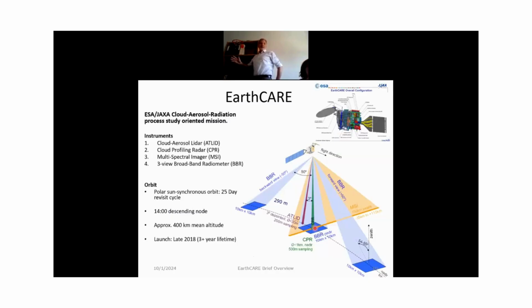Well, I'm giving nothing away, but post-launch, there was a lot of concern about how good the pointing is. Especially for the radar, if it's off a bit, that really screws up the Doppler. But it looks like we're hitting the ground within a quarter of a beam width. So in the order of like 20 meters off. So it's really solid. The pointing is spot on.